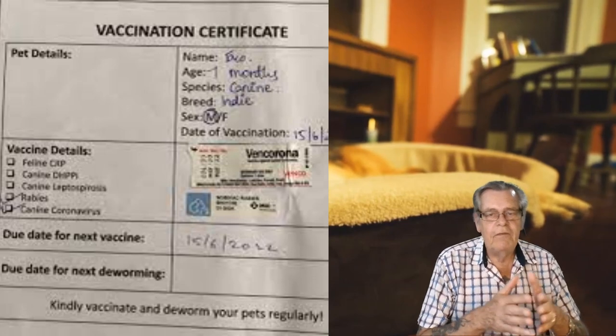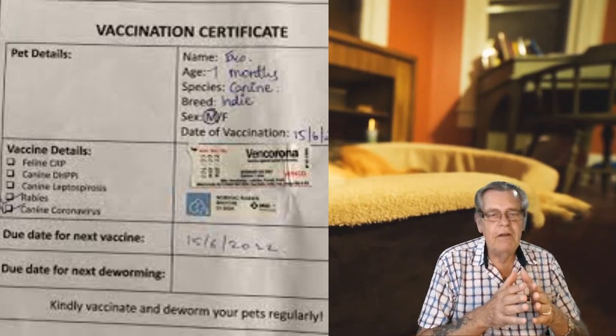All pets traveling to Thailand must be vaccinated for leptospirosis at least 21 days before the date of travel. Alternatively, your pet can take a leptospirosis test with a negative result within 30 days of the date of travel.